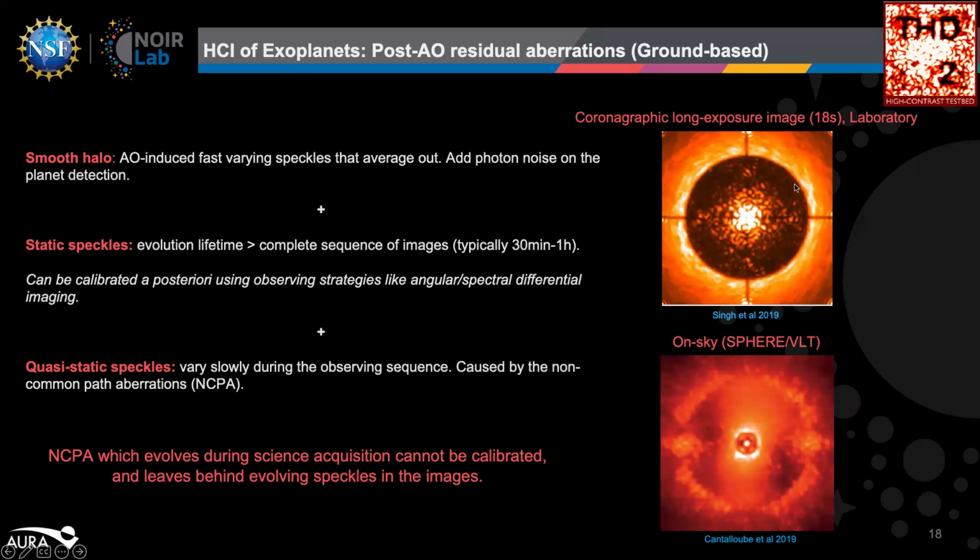The size of this correction depends on the number of actuators you have. Then you see a faint halo here, a residual halo. If you take a long exposure, all the atmospheric speckles average out, and they add photon noise to your detection. You also see static speckles, and they stay fairly stable, so you can subtract them out in post-processing.